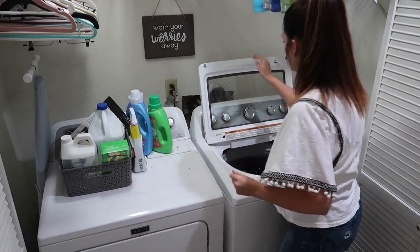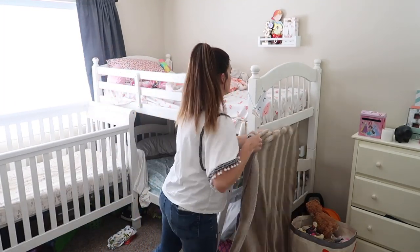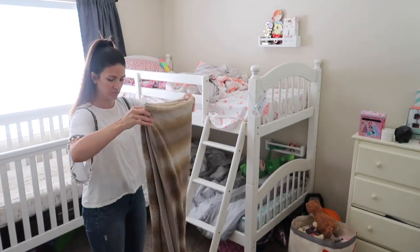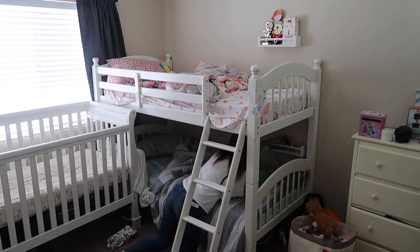I recently have gone back to my Sottile fabric softener and I love this stuff. I forgot about how much I loved it. Let me know in the comments if you've ever tried it. It makes my clothes smell so fresh. I was using the Gain one, which I really loved as well, but it's fun just to switch things up every once in a while.